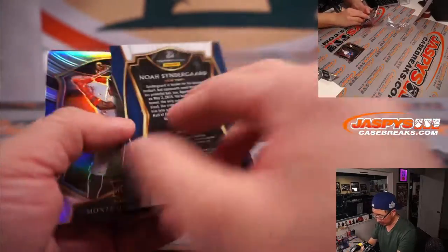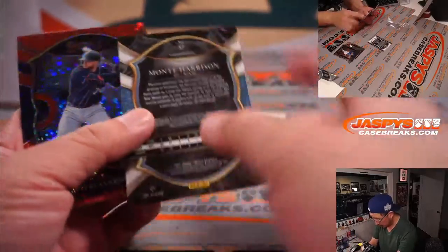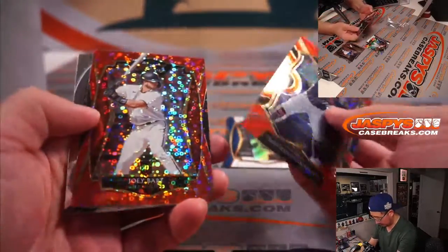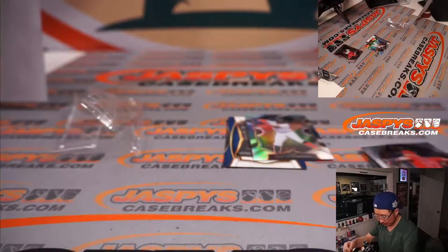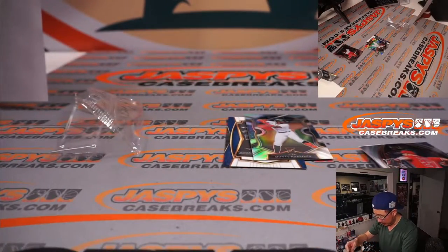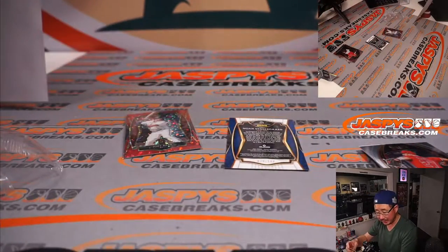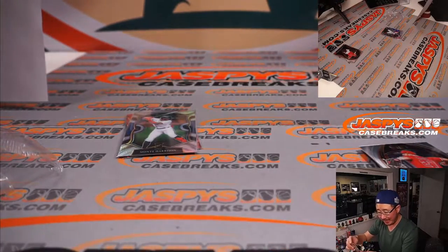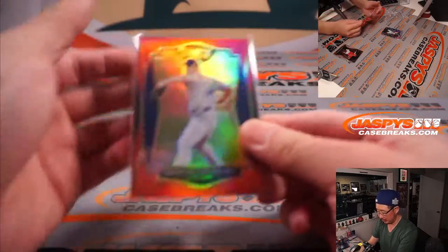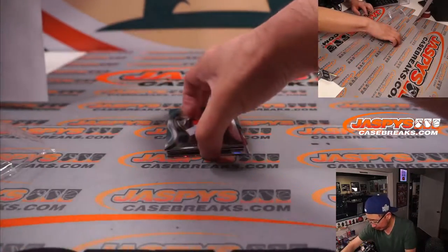Got Noah Syndergaard, Mets edition to 199. Monty Harrison, rookie silver Concourse edition. Travis, Joey Bart, and Mike Trout. Joey Bart, rookie card for the Giants, that'll be for Dusty. The Monty Harrison silver will be for Ryan and the Marlins. And Noah Syndergaard, Mets edition, Michael. Mike Trout made his debut with the Angels, what, a night or two ago? Looked pretty good.